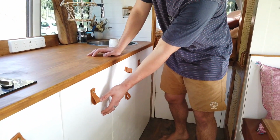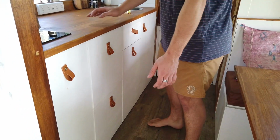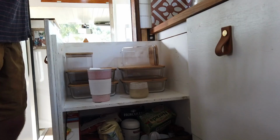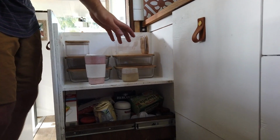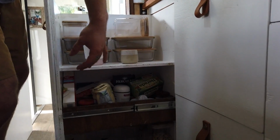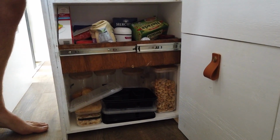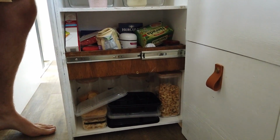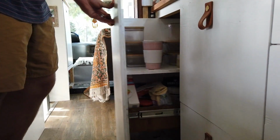That's just for storage for plates, bowls and cups, saucepans and pots. And then this is our little pantry over here. Okay, so this is our pantry area. We just keep a few containers, cups and food and more containers down the bottom. It's plenty of room for us so far. We've never had any dramas with it. But yeah, that's a little pantry area.